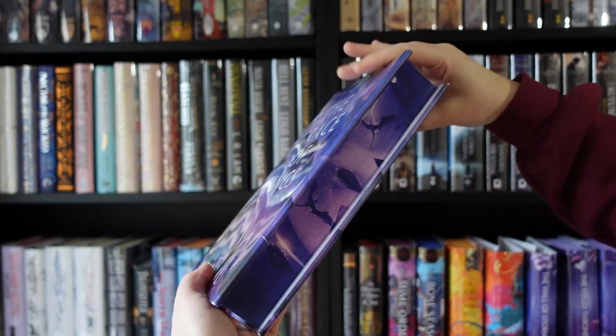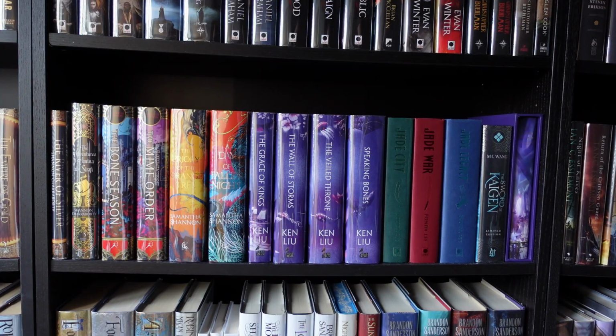That is a reprint of the series that Broken Binding did a special edition of a couple of years ago, because it was so popular. I think that they just wanted to get another set out there. This is the Midnight Purple Colour Scheme edition. I'm currently reading that at the moment. The Grace of Kings was one of my favourite reads earlier this year, and I think going through the Wall of Storms at the moment, it's probably going to be another favourite read.